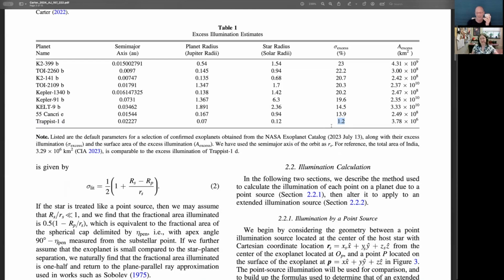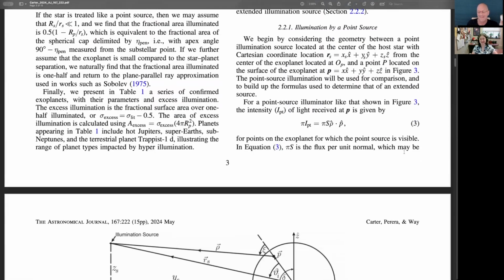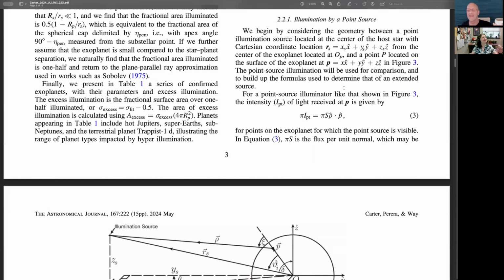Now that we've gotten a sense of the variety of types of exoplanets we should think about and just how large that excess illumination can be, we're looking at 20% for some of these planets. We should start talking about how we calculate it. How do we calculate the illumination? We're going to start simple with a point source. Always start with the point source so we can set up our geometry. And then the idea is, you figure out a point source, add them all up, spread the points on the star and add it up. That's the main theme here, but we do have to be a little careful in how we do that.